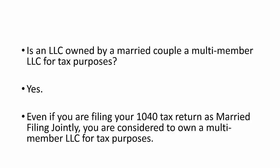What that means is that if you own an LLC with your spouse, the default presumption is that you will file a tax partnership return. You'll file a partnership return. Otherwise, you would elect to be a C corporation or an S corporation, but you wouldn't just ignore the entity for tax purposes. It's not by default disregarded.